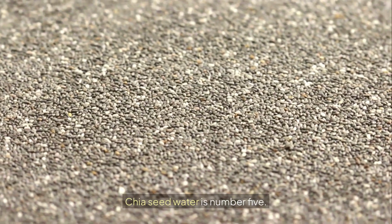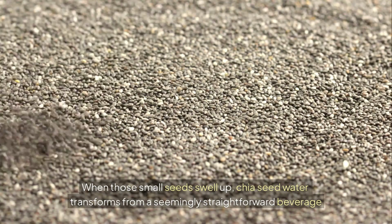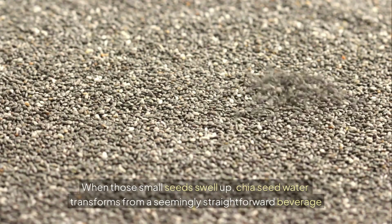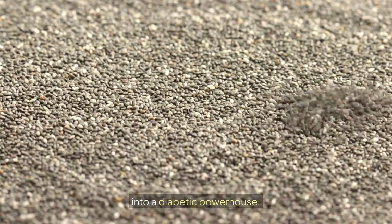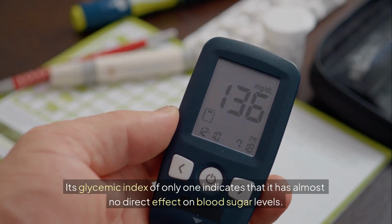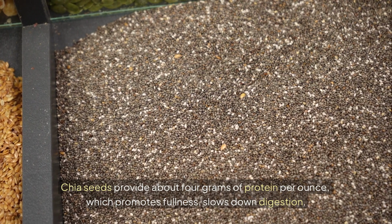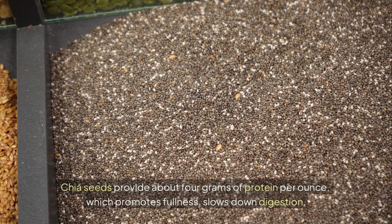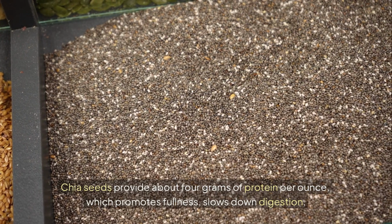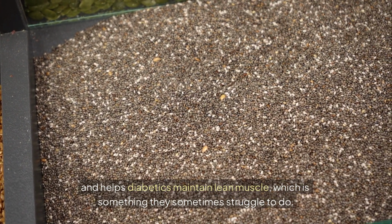Chia seed water is number 5. When those small seeds swell up, chia seed water transforms from a seemingly straightforward beverage into a diabetic powerhouse. Its glycemic index of only 1 indicates that it has almost no direct effect on blood sugar levels. It is among the safest beverages for those with type 2 diabetes just because of that. Chia seeds provide about 4 grams of protein per ounce, which promotes fullness, slows down digestion, and helps diabetics maintain lean muscle, which is something they sometimes struggle to do.